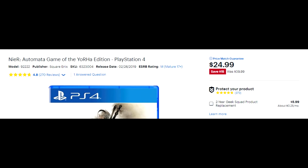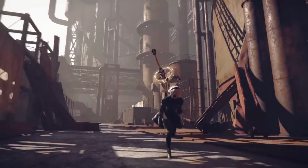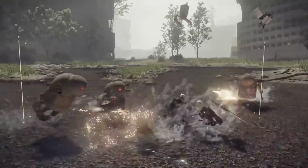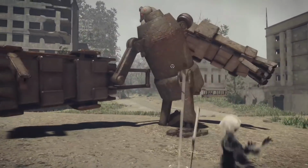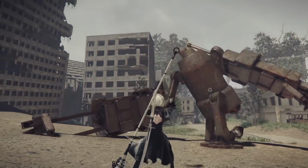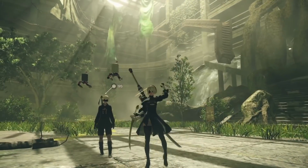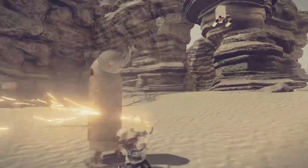The Game of the YoRHa Edition isn't adding any substantial content. Really, the best thing about re-releasing NieR Automata in the form of the Game of the YoRHa Edition was the fact that they were finally knocking down the MSRP of the game from $59.99 to $39.99, so that means when the game would go on sale, we would get a more compelling price point, and that's exactly what we have here. For $24.99 to get a physical copy of NieR Automata, that's pretty good, and in my opinion, maybe one of the best JRPGs this generation.